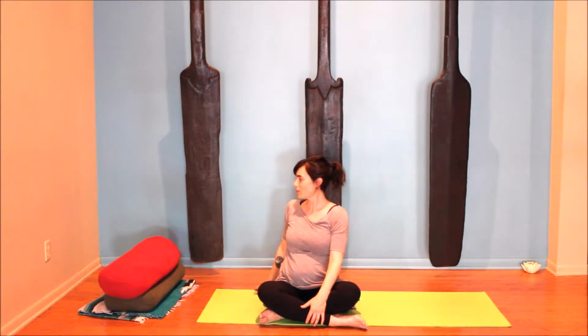And then you can keep looking to the left, or you can look to the right and fine-tune that stretch in your neck. Dropping the chin or lifting until you find a comfortable stretch, nothing too forced. Keep it gentle and keep your breath moving. And then exhale to unwind.